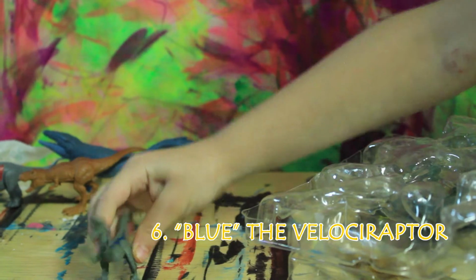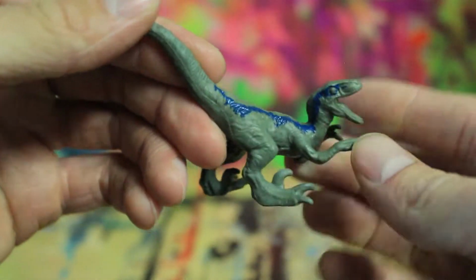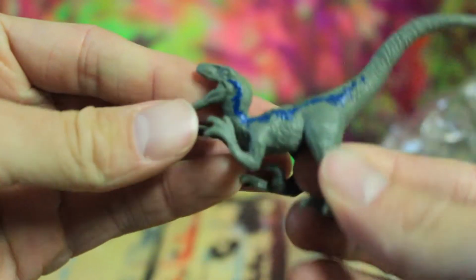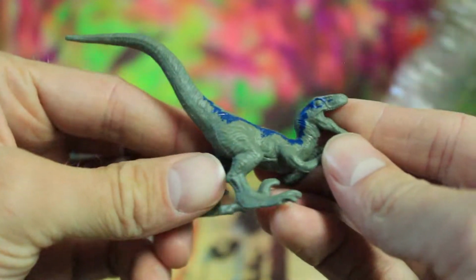Blue the Velociraptor. Blue is such a cool girl. Definitely a fan favorite. Highly intelligent and gorgeous with her signature blue side striping. Blue is poised to attack, giving her a very active feel.